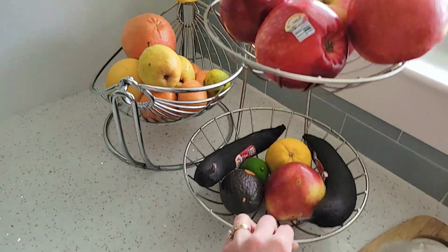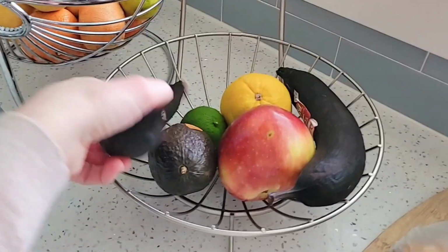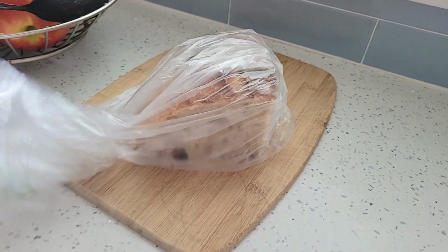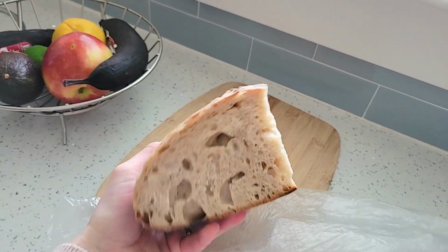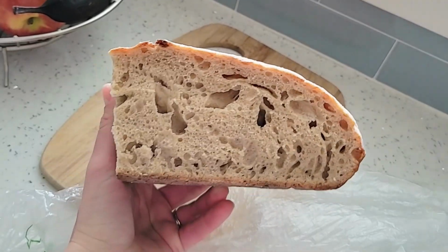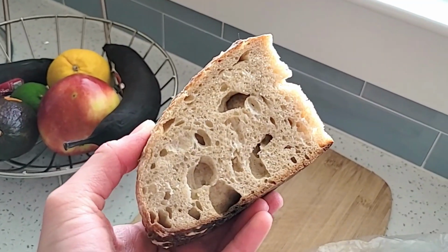Here I got my fruit baskets. I got some really ripe plantains that I'm intending to cook later today. And then I have some sourdough bread. If you have seen my sourdough baking video, then great. If not, then check it out. I'm gonna link it up over here. This loaf is a little bit overproofed, so it didn't rise much, but it's still very tasty.